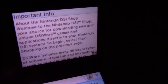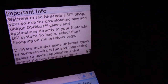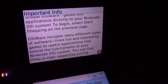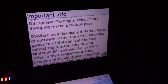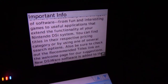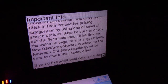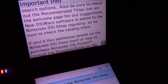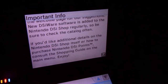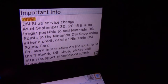Here's the entire article. Please pause the video if you need to read it slowly. DSi Shop service change. Again, pause it if you need to read it slowly.